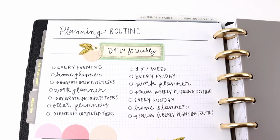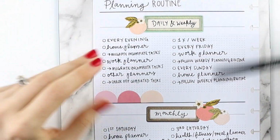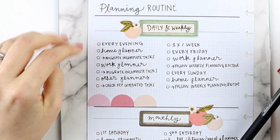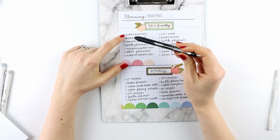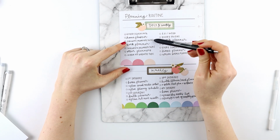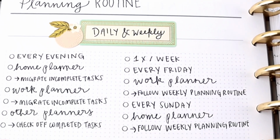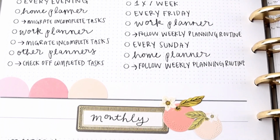So at the top here, I have my daily and weekly planning routine. My home planner is kind of like my home base for all my planners, so it makes sense for me to say when I need to update the other planners in this planner. So every evening in my home planner, I need to migrate the incomplete tasks to the next day. In my work planner, I also need to migrate the incomplete tasks to the next day when I'm at work. For my other planners, I just need to check off any completed tasks.